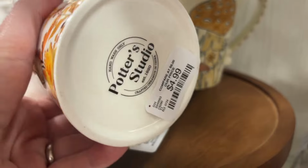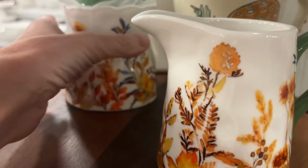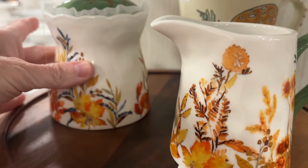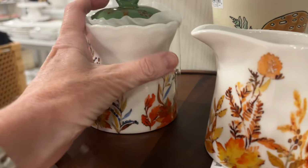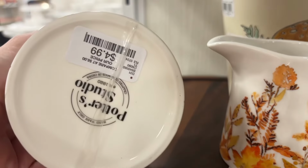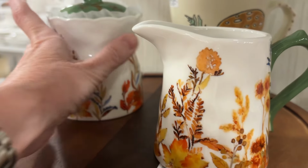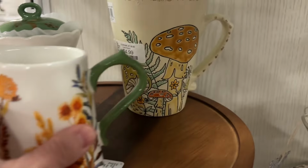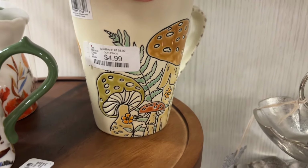And these caught my eye. I thought this sugar and this little creamer were so cute. These were each $4.99. And yet again, I'm captivated by the mushrooms. There is a really cute mushroom coffee mug, and that might have to come home with me one day soon.